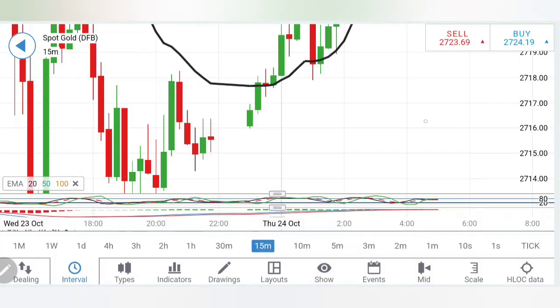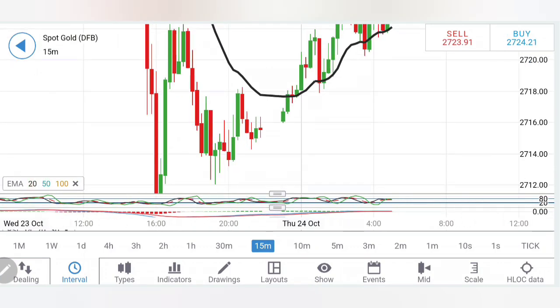Now, before we come to the levels here, you should notice that on the 15 minutes chart there is a slight gap left on the downside. This one point is very important.